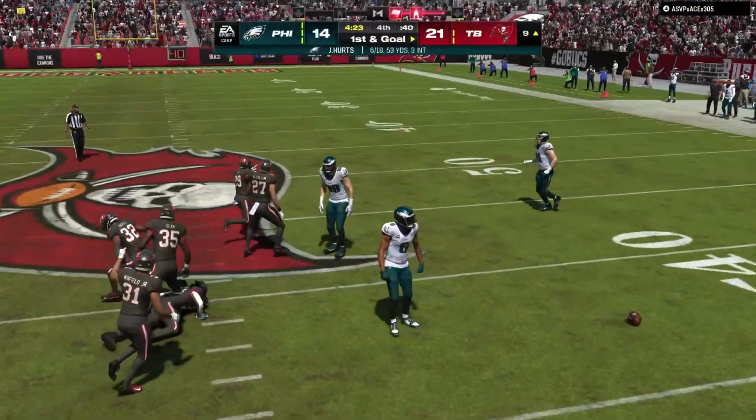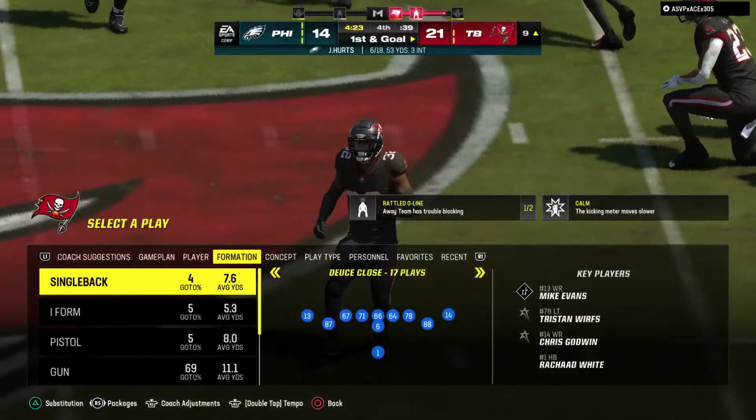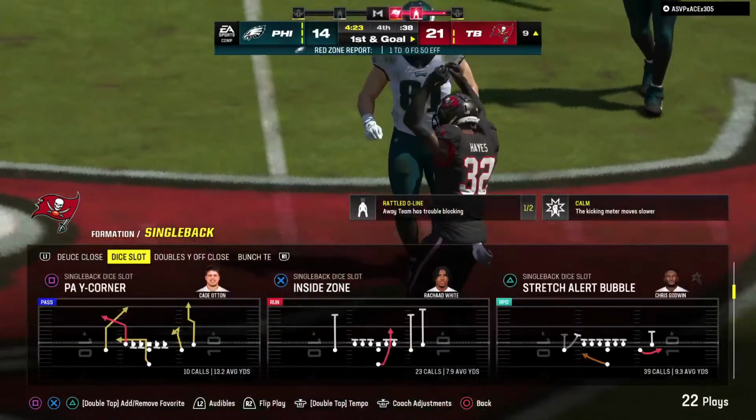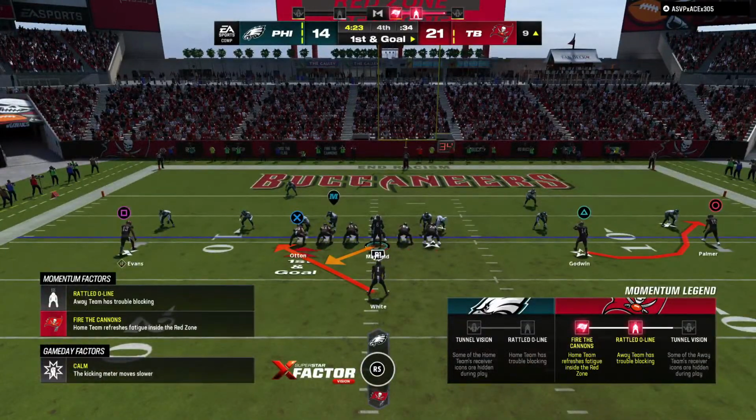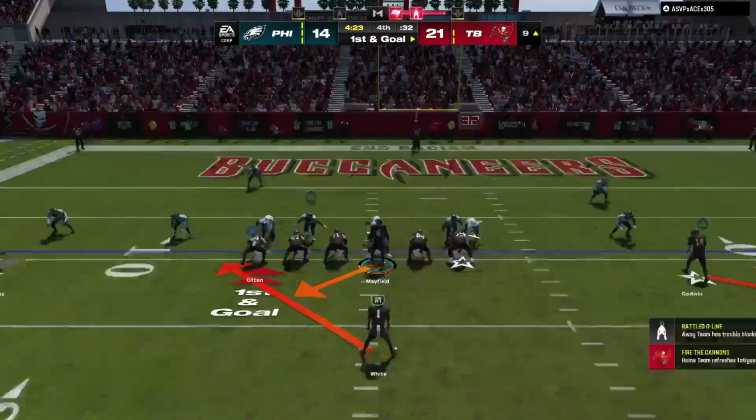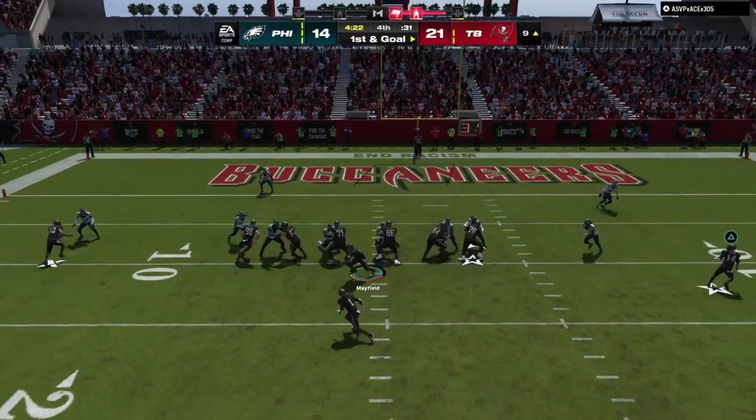Now they go for it on 4th, but this one is going to wind up incomplete. The Eagles unable to convert there on 4th. And now, boy, the ball's going to go over on downs here inside the 10-yard line.